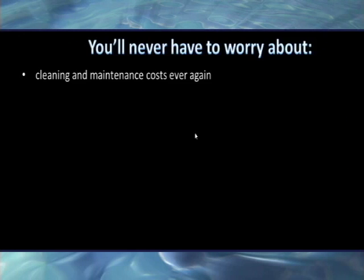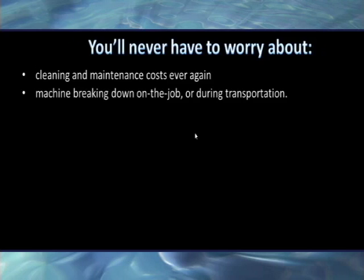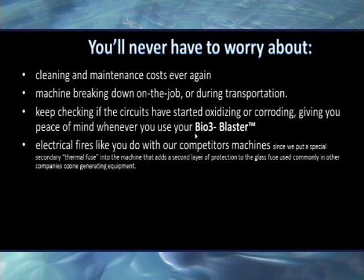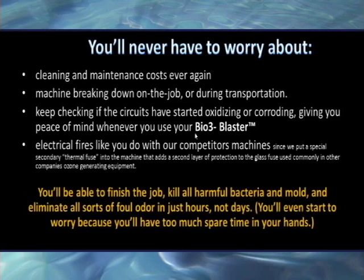You'll never have to worry about cleaning and maintenance costs ever again. You'll never have to worry about your machine breaking down on the job or while you're moving it from place to place. You'll never have to keep checking if the circuits have started oxidizing or corroding, giving you the peace of mind that whenever you need to use your Bioblaster, it's right there waiting for you. And you'll never have to worry about electrical fires like you do with our competitors' machines, since we put a special secondary thermal fuse into the machine that adds a second layer of protection to the glass fuse commonly used.